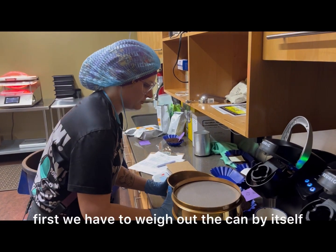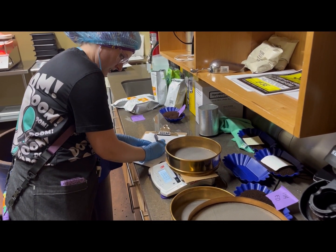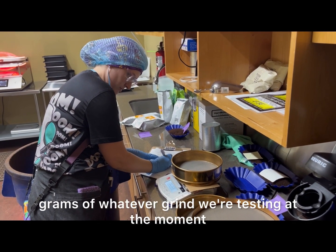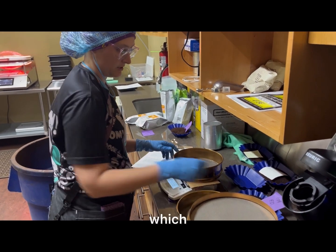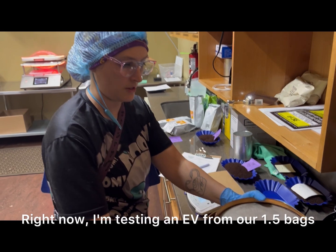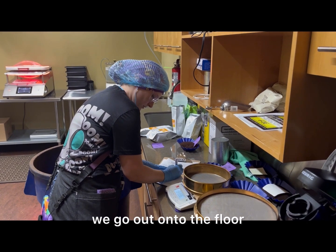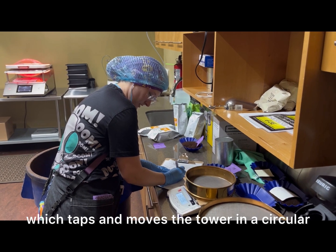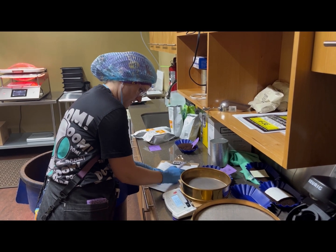To start the ROTAP, first we have to weigh out the pan by itself without any coffee. And then we weigh out 100 grams of whatever grind we're testing at the moment. Which, right now I'm testing an ED from our 1.5 bags. And then once we do that, we go out onto the floor and put it through our ROTAP machine, which taps and moves the tower in a circular position at the same time for 5 minutes.